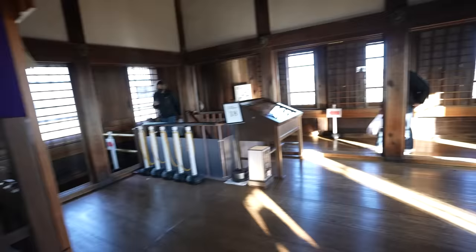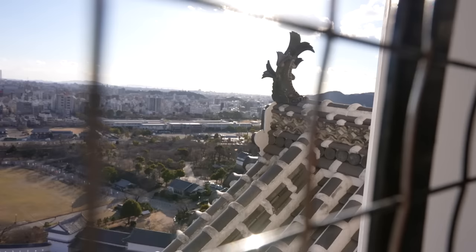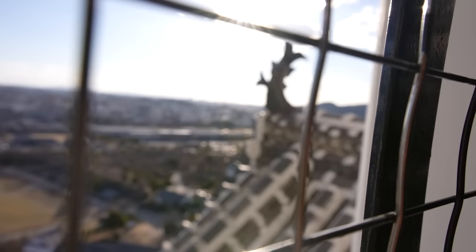So much of this castle was built in a way to deter the enemy from being able to come and attack. And yet, this is one of the castles that never got attacked, so it's really interesting. I'm glad I climbed up all those stairs. This view is insane. Can you even see? Yeah, this view is definitely worth it. Being able to see the roof with great detail, that's insane.